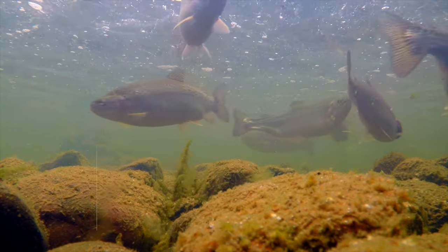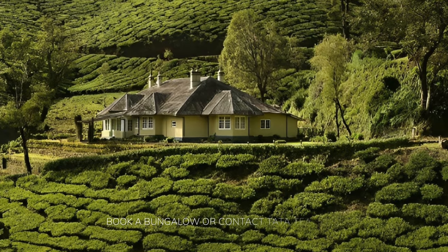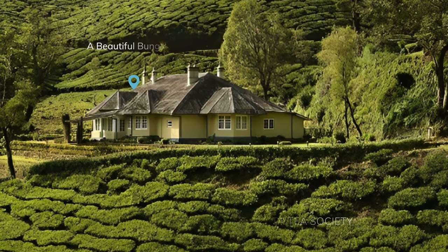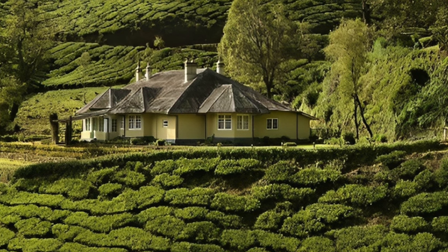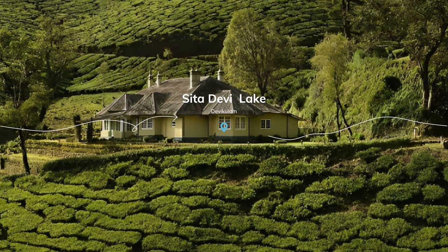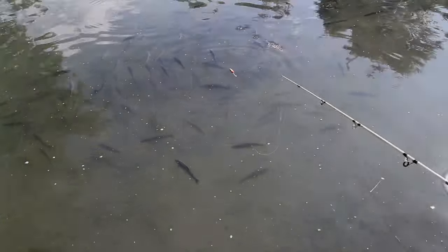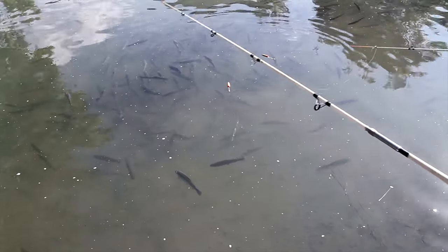Most of the trout fishing areas are located within the Tata tea plantations. To obtain permission, you either need to stay in their bungalow accommodations or contact the Tata Tea Cooperative Society office in Munnar. Sita Devi Lake is another spot where you can try your luck at trout fishing. For additional details on angling in Kerala, please refer to the description.